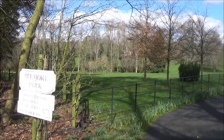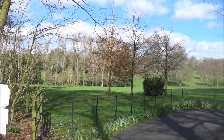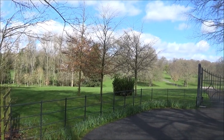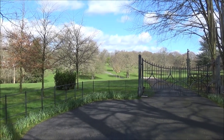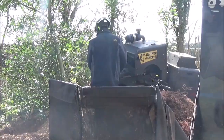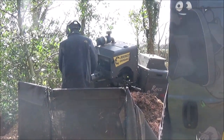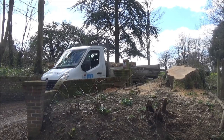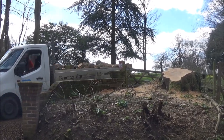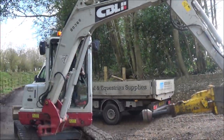Well, there's some stump grinding going on behind me. That's what's ruining the peace. But the large house on the right is Balmore Park. And it's early 18th century. Now this is our farm over on the left where all the tree work's going on. And that was the Bill Whiteman racing stables in the 70s/80s.